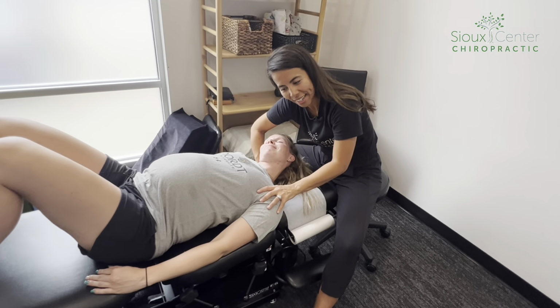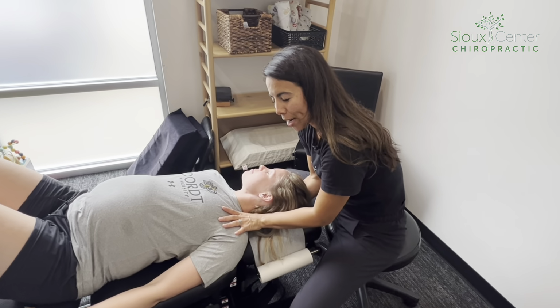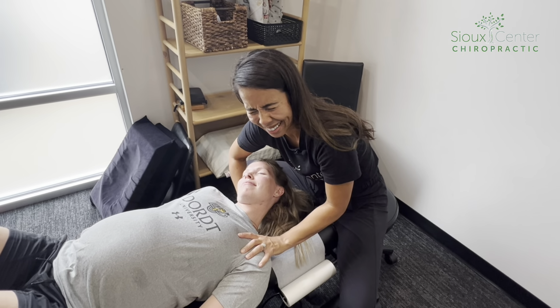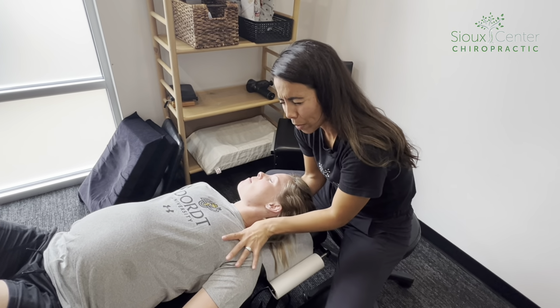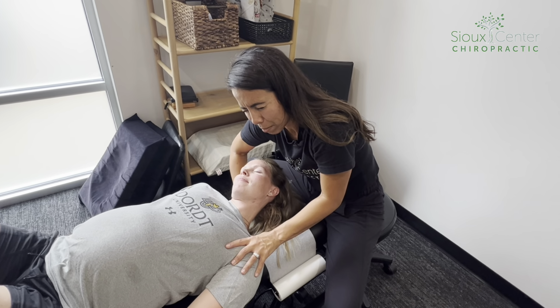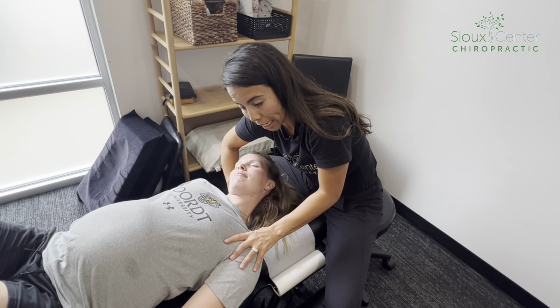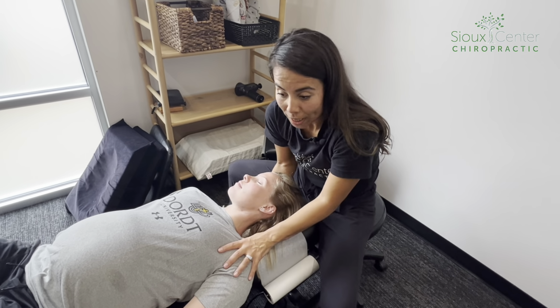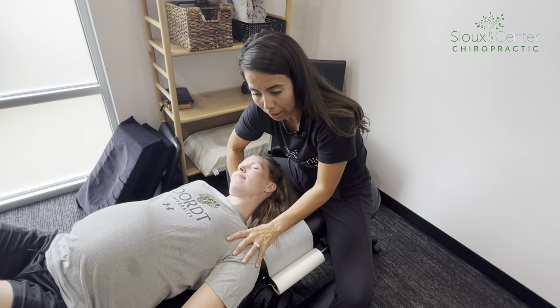Oh, man. And I'm just trying to move her through a little bit of cross friction so we can break up a little bit of the adhesion she's built up. And adhesions are a good thing. They're protective, right? It's your body's way of saying, okay, this shoulder over here is always up. Let's give it a little bit of stability.